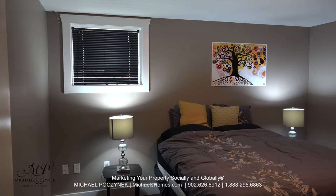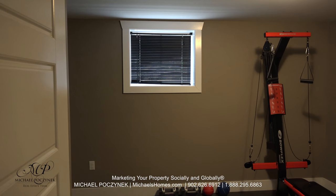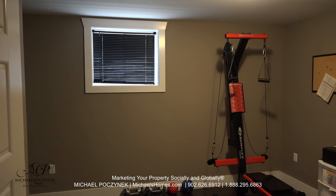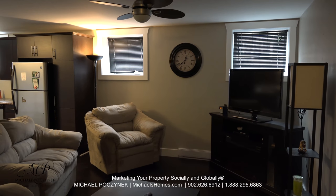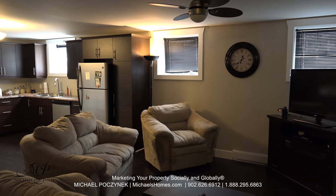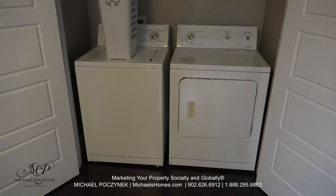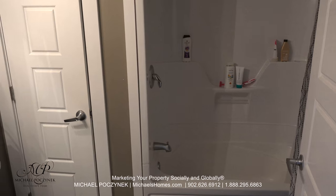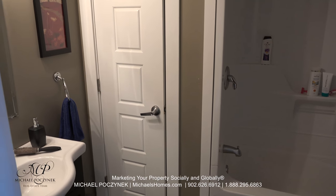Now in the basement ensuite, we have bedroom number one. Next to that is bedroom number two, currently being used as a fitness room. Flipping the camera around, we have a large living room and an open concept kitchen and dining area. The in-law suite also has its own washer and dryer. Next to the private separate entrance, we have a full-size bathtub, shower, sink and toilet.